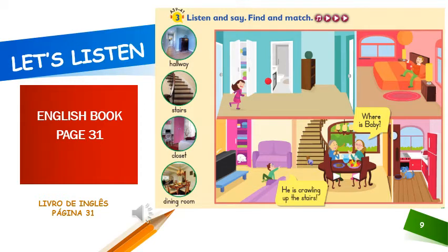Unit 3. Student book, page 31. Vocabulary. Hallway. Stairs. Closet. Dining room. Unit 3. Student book, page 31. Language.